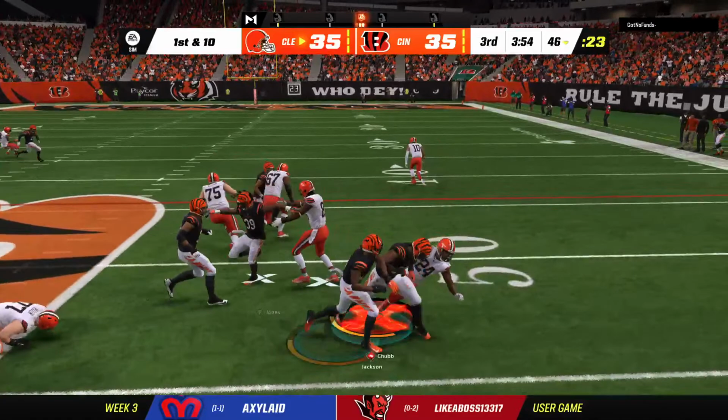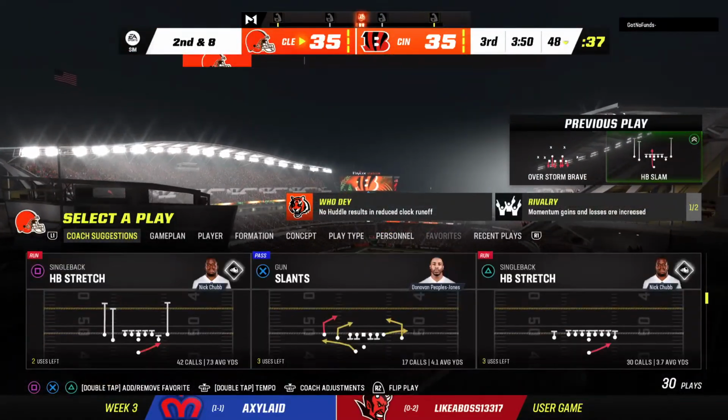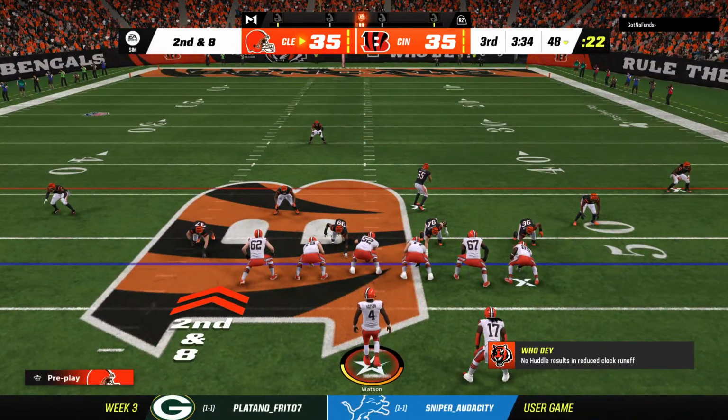Chubb will try the middle here. He'll be taken down at the 48 for a pickup of 2 yards. Oh, that's a real nice job there by the defense in front. They just engaged and held their ground. But how about the guy who made the play?